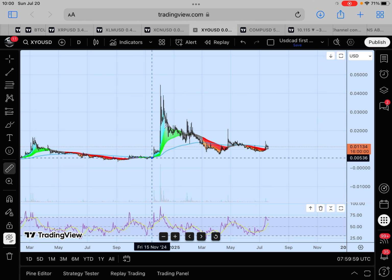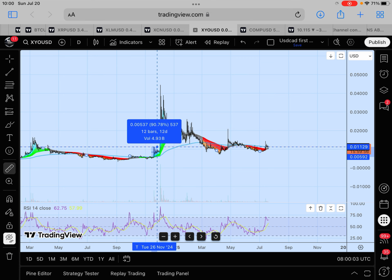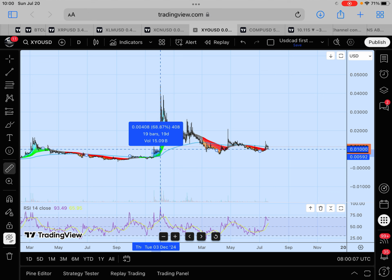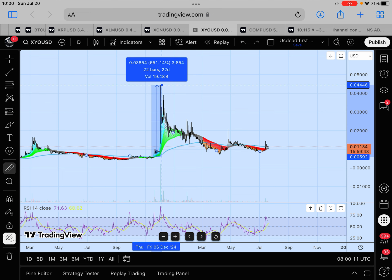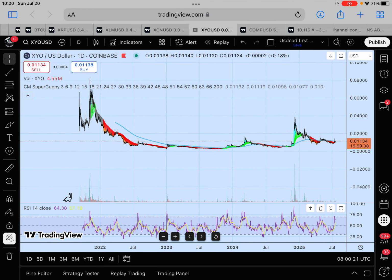And that little pump from, say, the 200 EMA up was around a 90% increase, with some consolidation for about 2 weeks before having a pump of nearly 651%. We can be expecting a similar pump when we hold above this 200 EMA, as the all-time high is all the way up here.